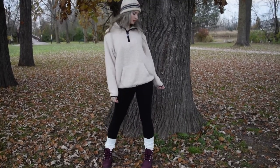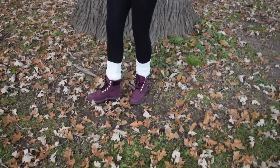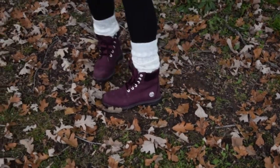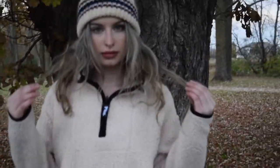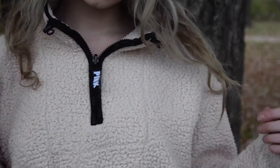This one is my favorite outfit because I love it so much and I'm never cold in it. I wore this to Six Flags for their Fright Fest last time and I was not even cold at all. And I love my maroon Timberland boots that I have. I never wear them and I'm so excited because it's fall. I can whip them out and I have a matching beanie that goes along with this pink Sherpa sweatshirt. It's just comfortable and it's cute and that's why I like it.